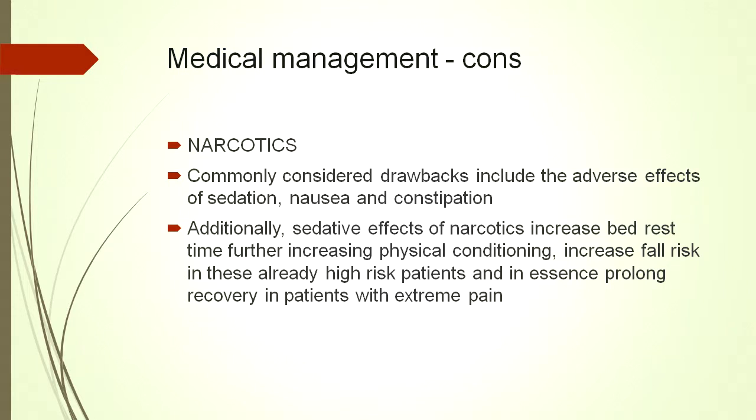Narcotics: we all know the adverse effects, sedation, nausea, constipation. When you think of sedation, you should also think that it's going to increase the time they're on bed rest, increase their physical deconditioning, and also increase the risk of falls in these patients who have osteoporosis and are obviously at increased risk of fracture.